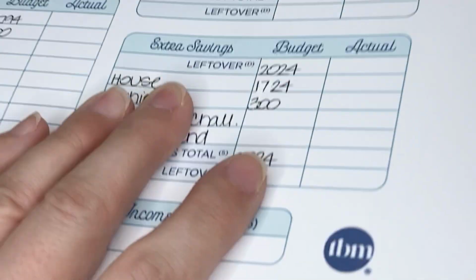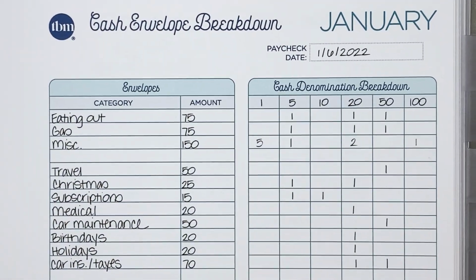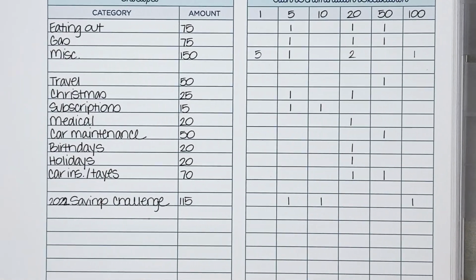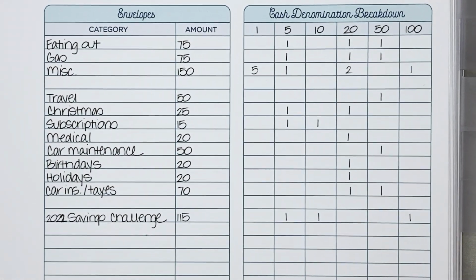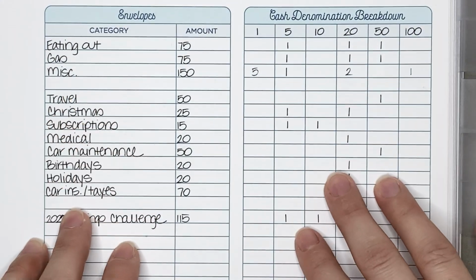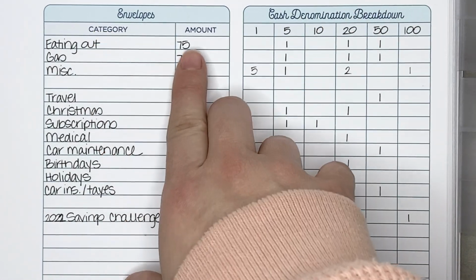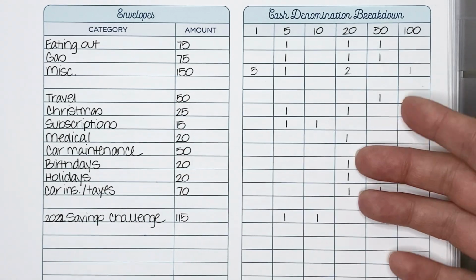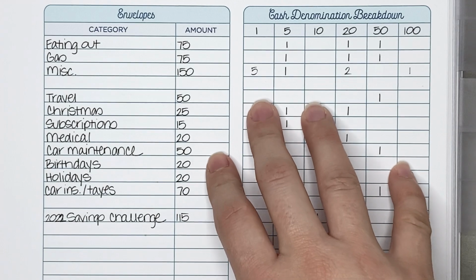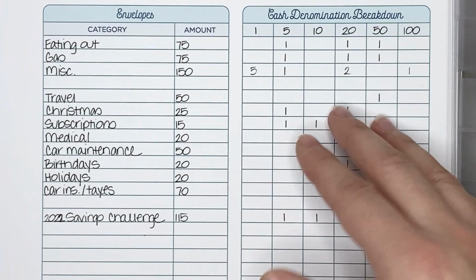If I flip the page over and bring you all to the cash envelope breakdown, again, this is the cash envelope breakdown for my paycheck on the 6th. Everything here, well, the things here look pretty similar to how they've looked, especially in the sinking funds section. There's been a little bit of change, obviously, to my variable expenses because my totals are different. I also did take into account that I do have to be saving certain denominations for the savings challenges that I'm doing, or at least the ones that I know what I need in denomination so far.